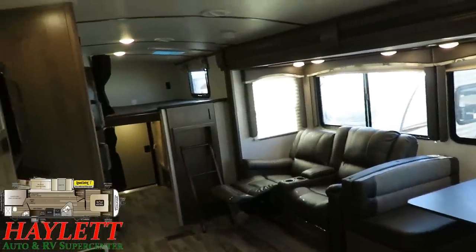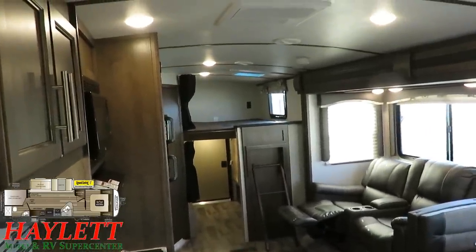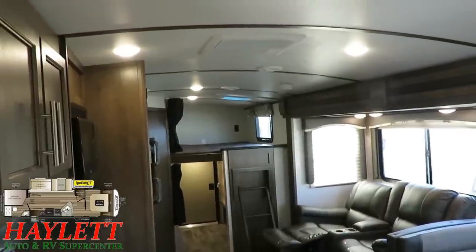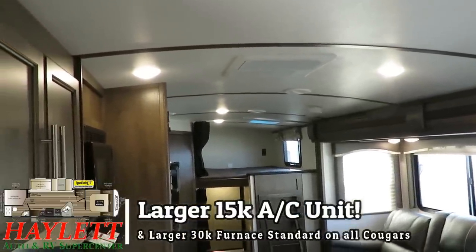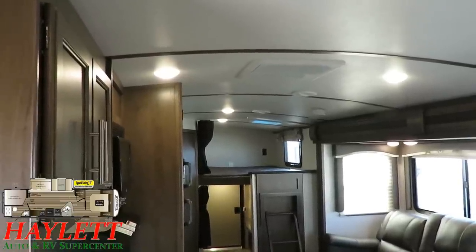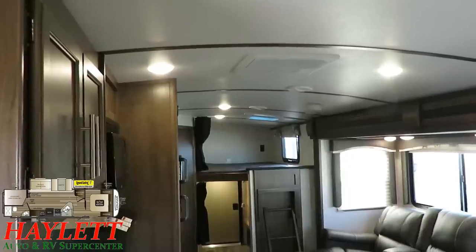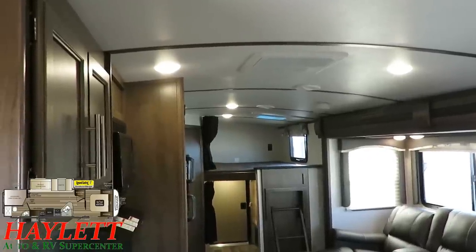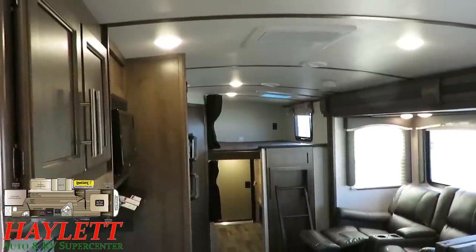And again, I told you I was just going to end up gushing about this thing because I personally really like this unit. But let's start from the top down, work around. Standard 15,000 BTU air conditioner. So instead of upgrading to a larger AC, you'll hear me talk about this outside. Cougar standardizes everything to the needs of their largest floor plan. Well, because their biggest floor plan needs more heating and cooling, this model, by default, gets more heating and cooling.